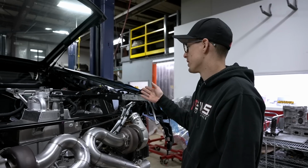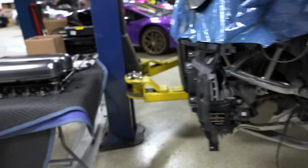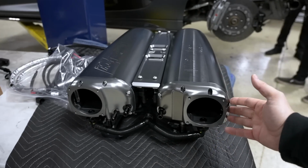Motec is in. It's not really wired up yet. Started doing the fuel system yesterday. We also just did some time lapses. We actually got Paul assembling this brand new manifold for him.